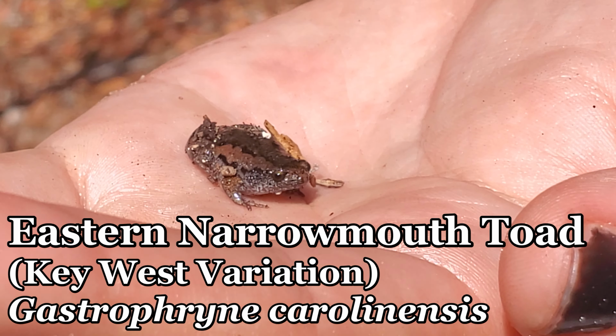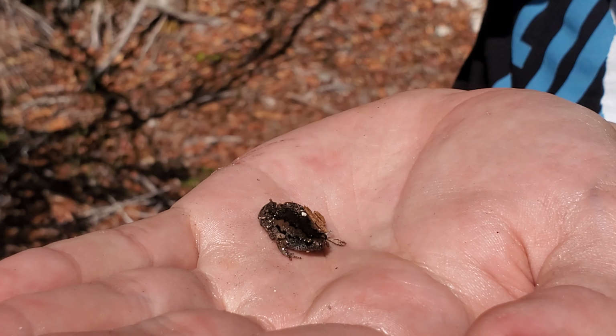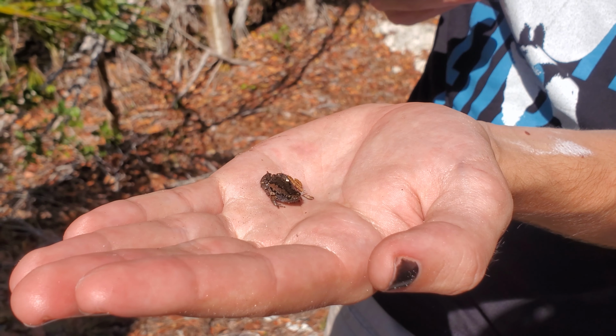We got a little narrowmouth toad over here. It's the first time I've been able to get footage of one. Very tiny, as you can see in hand. It's a pretty cool find.